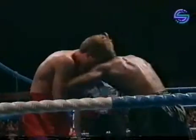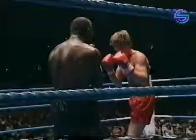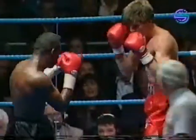These body shots right above me here are really sinking in. Benn looks so strong at the 12-stone division. We did say at the beginning that he wasn't a big super middleweight, but he certainly punches half a stone heavier, that's for sure.